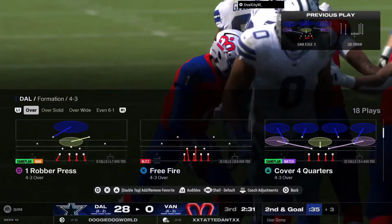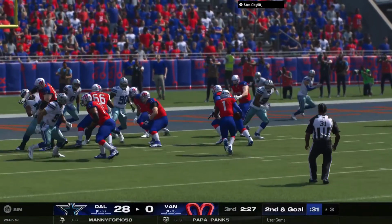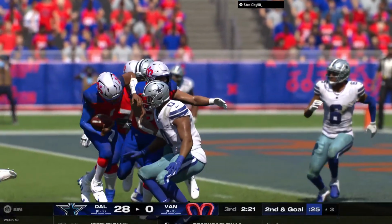Situational football. Looking at first and goal, these defenses know what's coming at them. More often than not, a run play. It really is better to throw the ball unless you've got a way to disguise the run, and there was no disguising on that one.